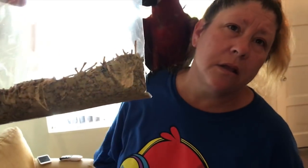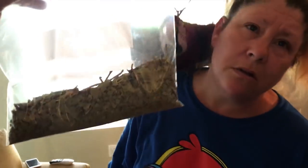Everything. Look, he's a chewer. This is manzanita tea. So it's organic manzanita tea. It came with the tree, and this is really healthy. If you drink tea, leaves? Yeah, it's loose tea leaves.